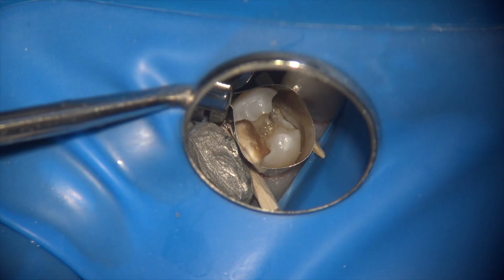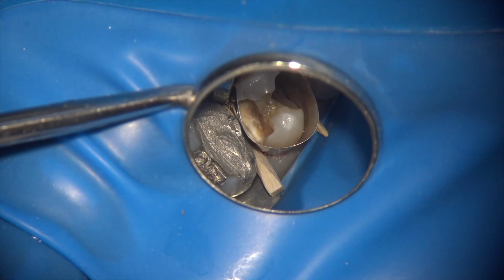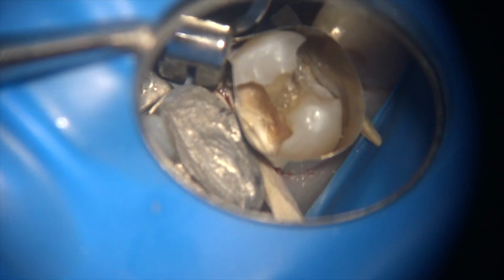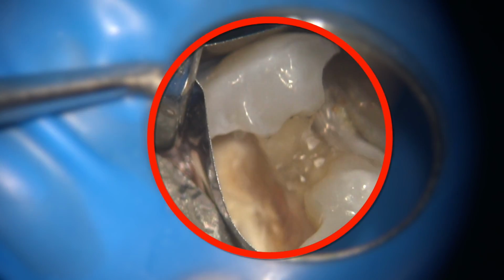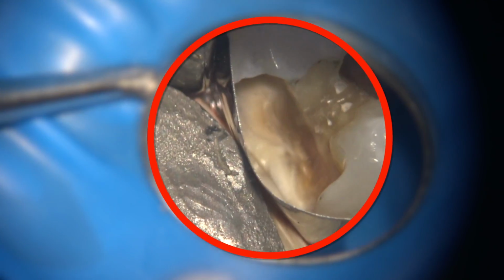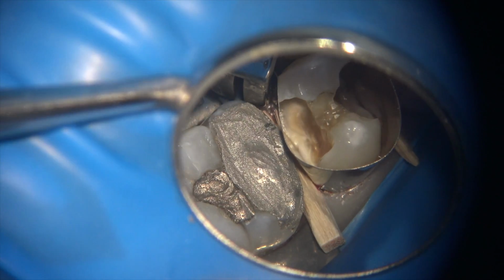So here we removed all the decay and got close to the area where you can now finally see, due to discoloration, the secondary dentin or the reparative dentin that was originally laid down due to the proximity of the decay in this tooth. And then proceeded to disinfect the surfaces.